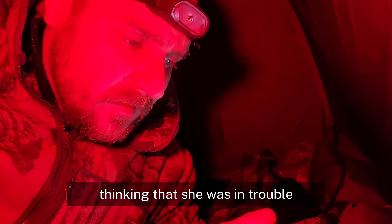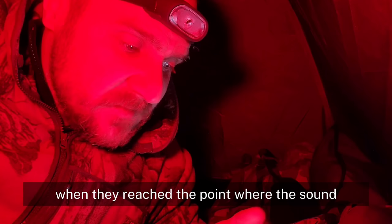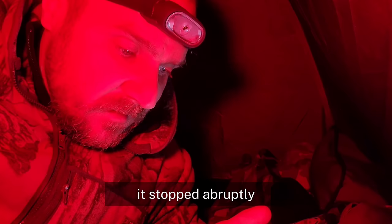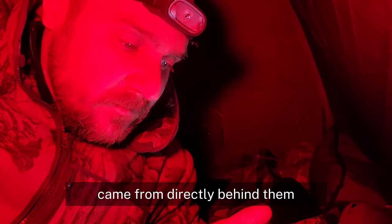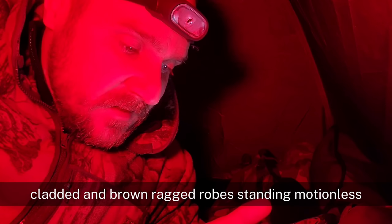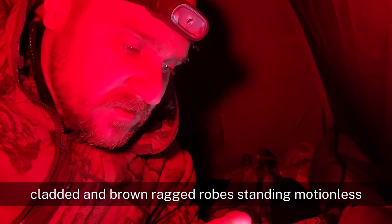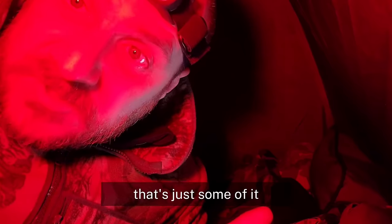Thinking the lady was in trouble, they left the track and went to find her. When they reached the point where the sound seemed to be coming from, it stopped abruptly. And out of nowhere, an ear-splitting woman's scream came directly from behind them. They fled, looking back, and saw four hooded figures clad in brown, ragged robes standing motionless, watching them. There was no one there before. And that's just some of it.